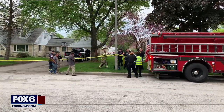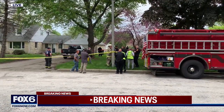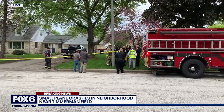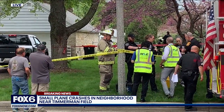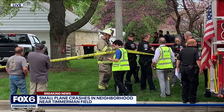Want to take you back out live to Wauwatosa near 103rd and Courtland, where a plane has crashed in this neighborhood. These are just the first pictures we're getting into our newsroom right now. Our photojournalist Jeff Frings just arrived on scene. Jeff, obviously a lot of emergency personnel there. What are you seeing from your vantage point?